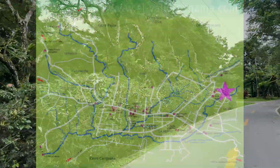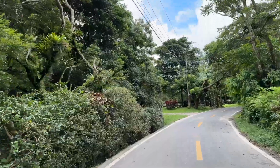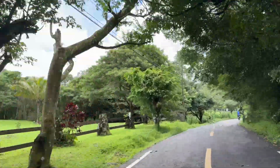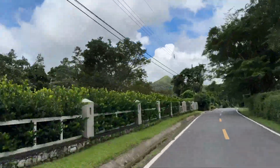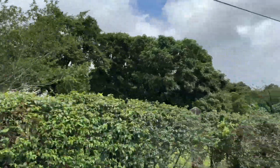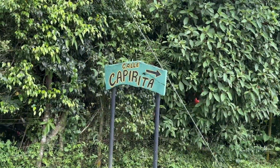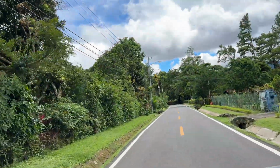So this is the area known as Caparita, and again, some nice big homes, estate homes, some more modest size homes, and this road goes all the way out to the main road, Ruta 71, where the other Delta gas station is located.